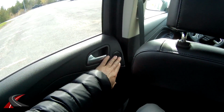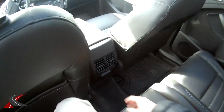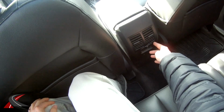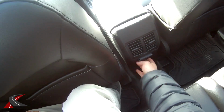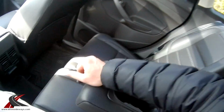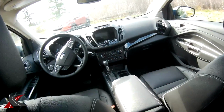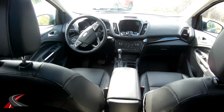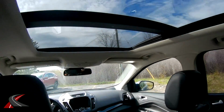Power windows, speakers. It's kind of plain. You've got a cup holder in the door, and you do have a household 150 watt, 110 volt outlet down there, and some heating vents, and you've got a couple cup holders in the armrest as well. And I like to give that view of the front dash from here. And again, that panoramic sunroof up top.